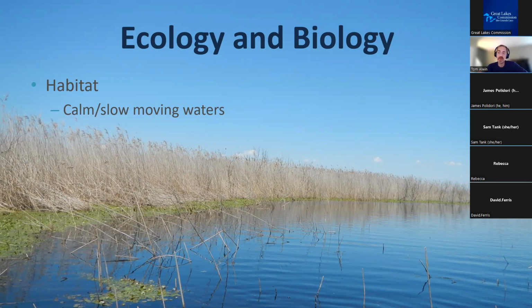And the fact that it can asexually reproduce means you really only need to move one plant to set up a population, and it may take that population a while to get up to this level, but just one plant is all it takes to set up a population of frogbit.